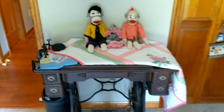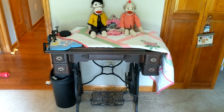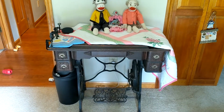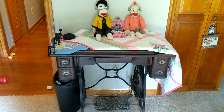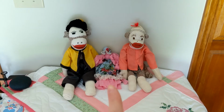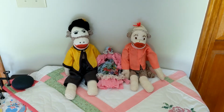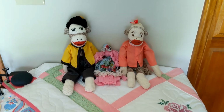Let's move over here. So this is my Grandma Bessie corner. This treadle machine was hers. She tried to throw it out at one point, and my mom took it from her, and it made its way to me. These are some sock monkeys that she made. She made sock monkeys for everyone. Right there is that little rag doll. I think I got it when we went to Branson, Missouri one time. I think I bought it at Silver Dollar City.